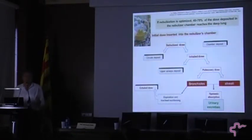What has changed recently is that requirements for reaching the deep lung during mechanical ventilation have been perfectly studied and understood. So today, if you are aware of what should be properly done, 40 to 70% of the dose inserted here can reach the infected lung.